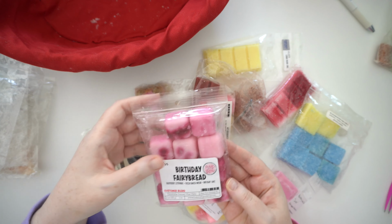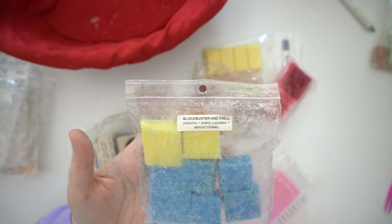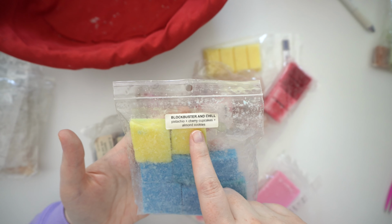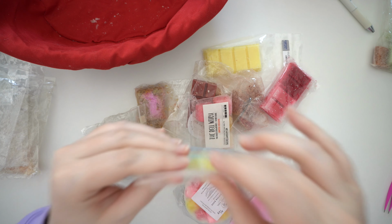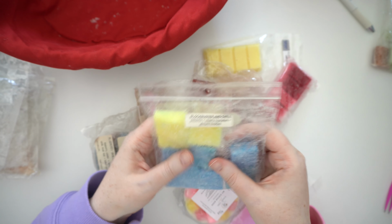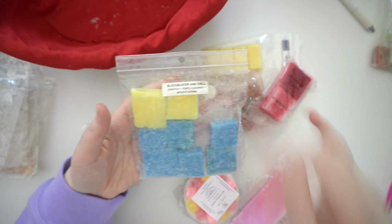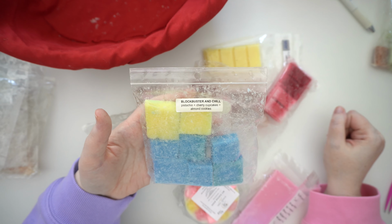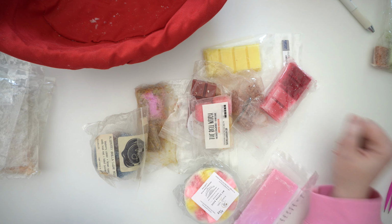I'll just start looking here. We have a Rose Girls. This is Blockbuster. I actually went through all my Rose Girls since I had these in the basket and I made them all flat, so I gotta do those now. But Blockbuster and Chill, pistachio, cherry cupcakes, and almond cookies. Oh, it just smells so cherry and bakery. And I feel like both the almond and pistachio are very cherry smelling to me, so super cherry. But I think Locke will like this one because they like those scents too. And I think it'll be really tasty. So we got that one.